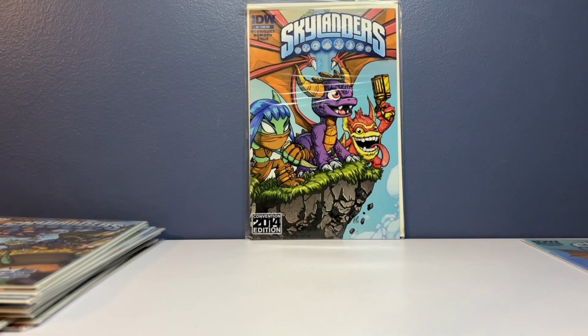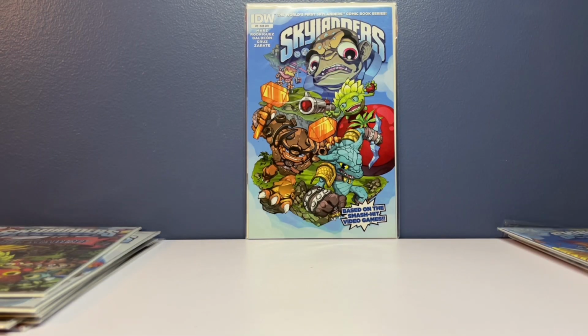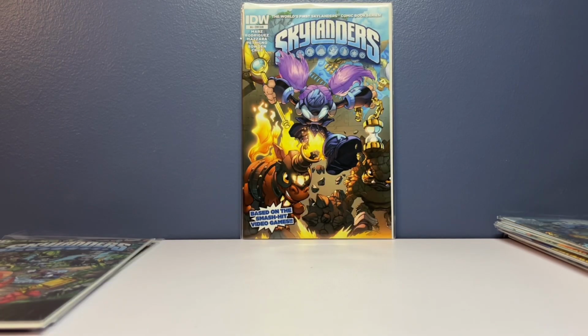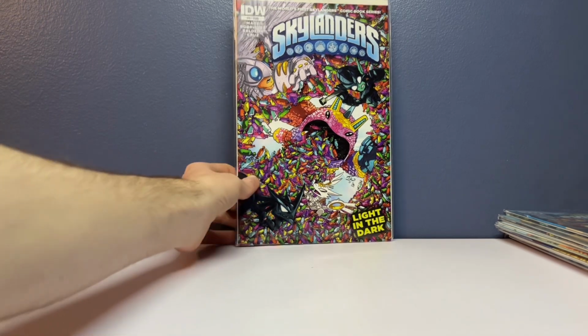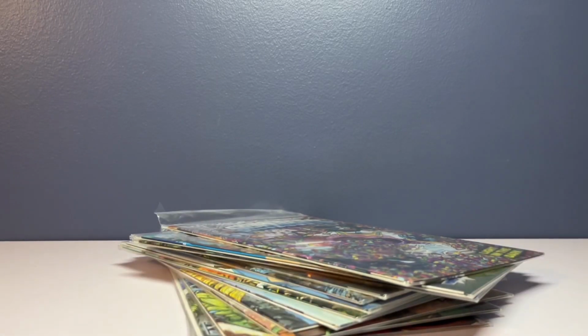Second, number 0, number 1, an alternative number 1, number 2, an alternate number 2, number 3, alternate number 3, number 4, alternate number 4, number 5, alternate number 5, and finally we skip to number 11. So once again, if you know anything about these comic books or just comic books in general, I'm sure I butchered something trying to explain these, so feel free to enlighten me in the comments.